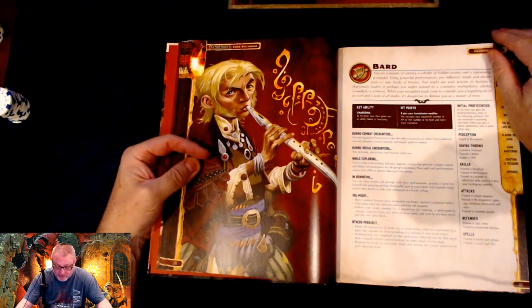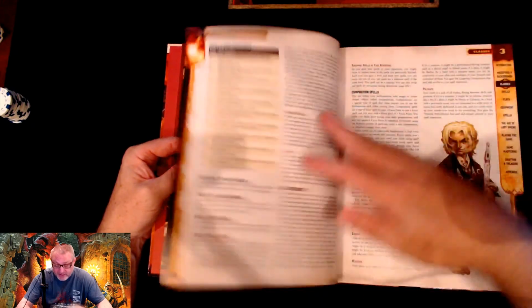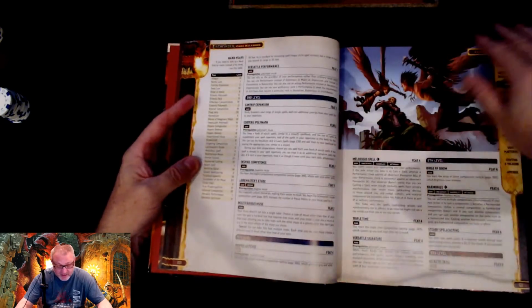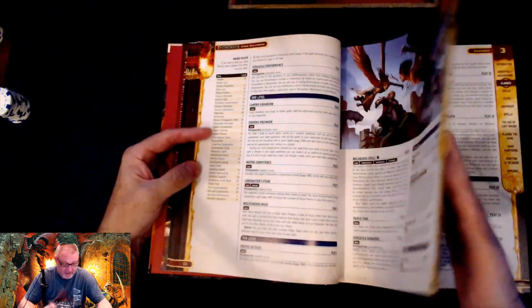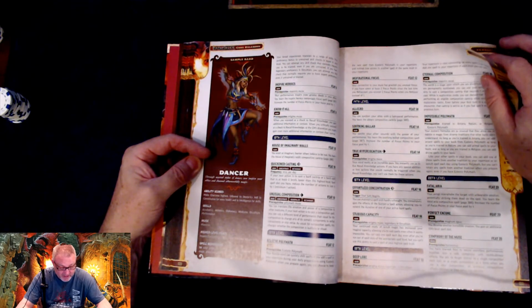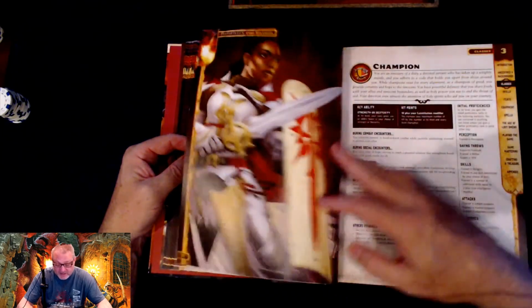Rage. The bard. You're the master of artistry, a scholar of ancient secrets, and a captivating persuader. Class features. The different abilities and spells. We have the dancer. Through myriad styles of dance, you inspire your allies and channel otherworldly magic.